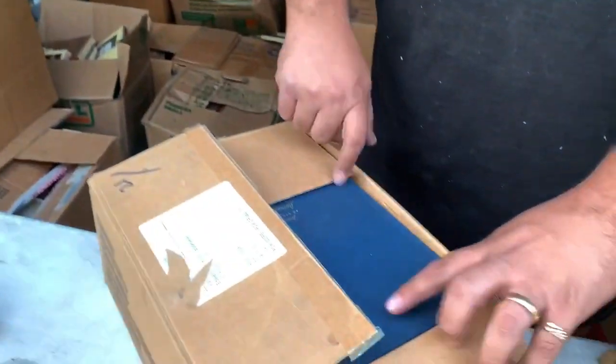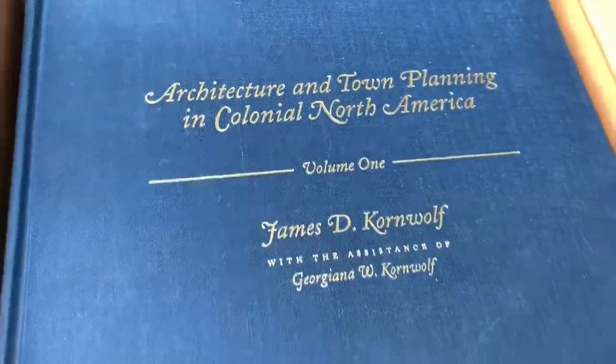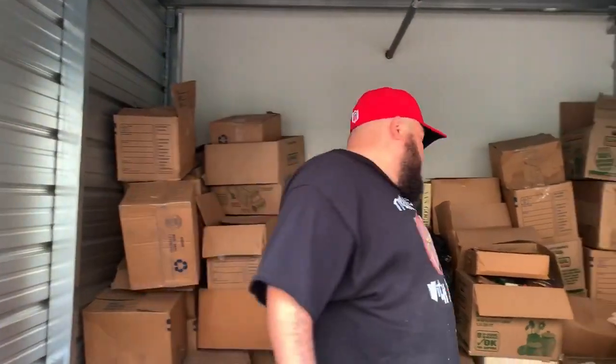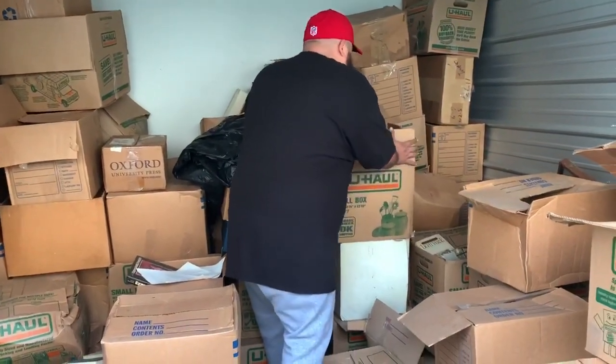I'm back from a quick choking break because it's dust. Little mama looked this book up: Architecture and Town Planning of Colonial North America. But guess what? That is a $100 box. Let's go through this box.